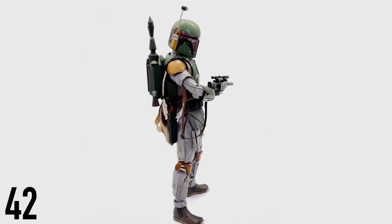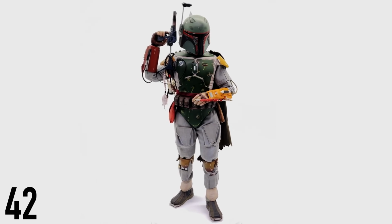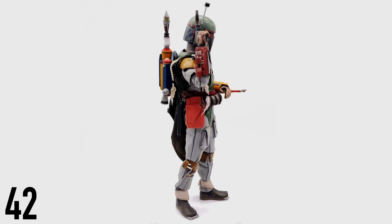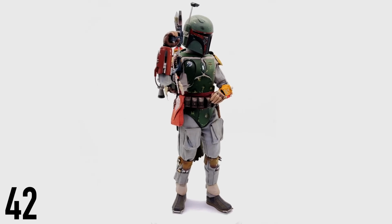This one kind of pains me to say, but coming in at number 42 is Boba Fett, and of course the reason for that is because Boba Fett is my personal favourite character in all of Star Wars, but it's another reissue type figure.